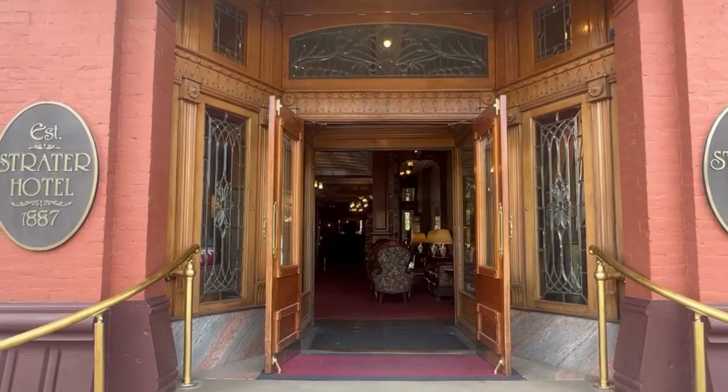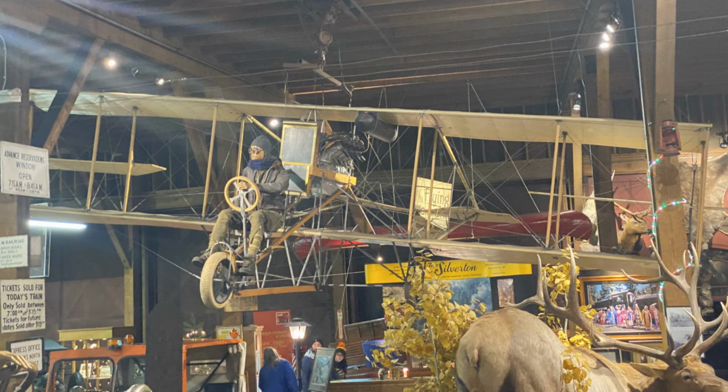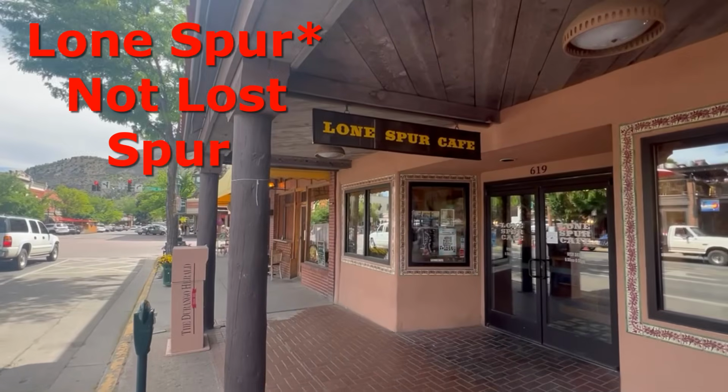Locals like Trimble Hot Springs, the Strater Motel. Yes, it is so great that even locals stay there. The Durango Train Museum, that's a really cool place. I haven't mentioned that in a lot of other videos. The Lost Spur, Gana's Italian, a little hidden restaurant, Nayarit. That's a really good restaurant too, Mexican food.